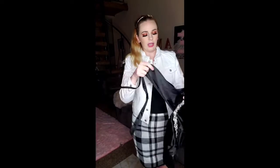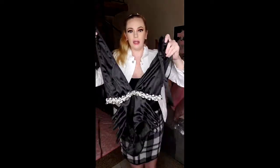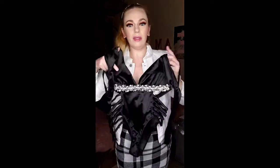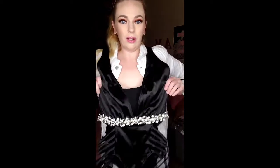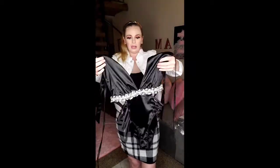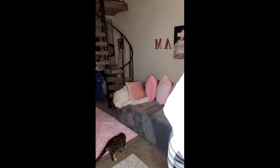Wow, this feels like, this material is so thick and nice. Oh my gosh, you guys, if this is not the most bougie bathing suit you have ever seen. Look at the, oh, and then it has like the openings on the side. Alright, I will try it on. Let me see if there's anything else I can try on real quick here.